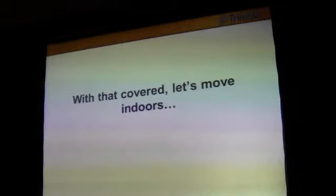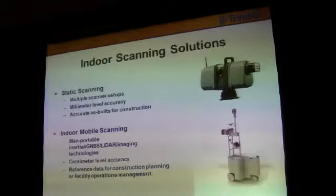So now we've covered that little introduction on inertial systems and GPS. We take the whole thing and let's move it indoors. And I'm sorry, Jim, it's not when you're standing.